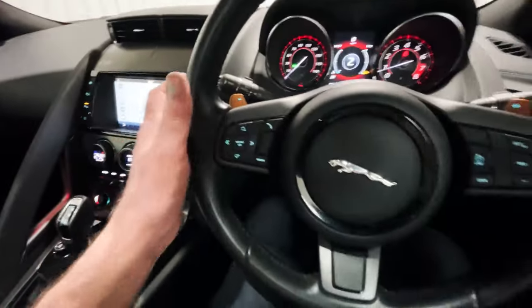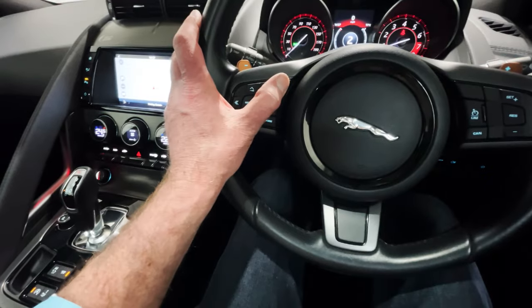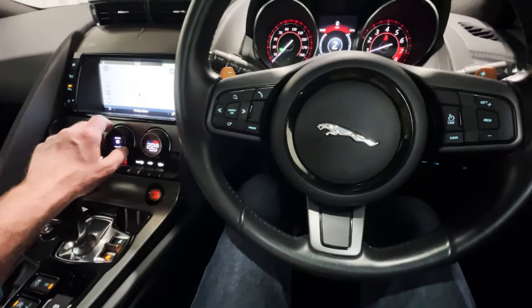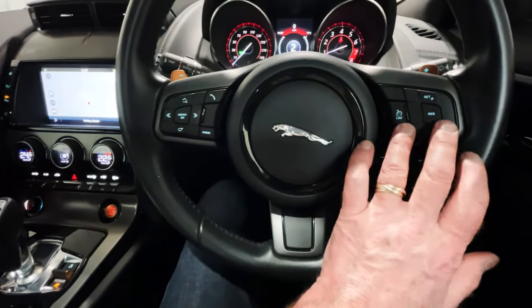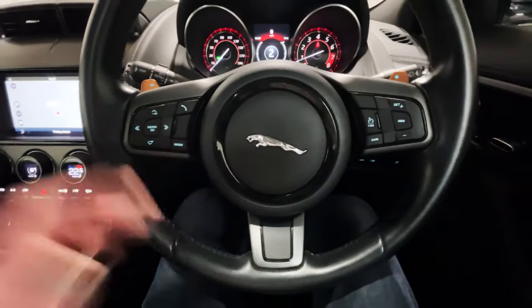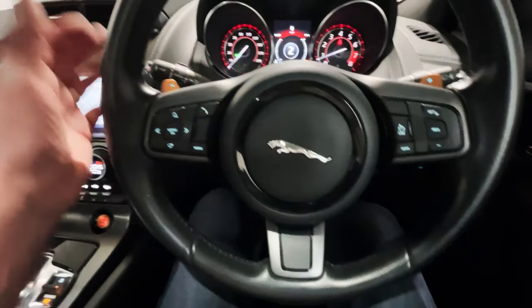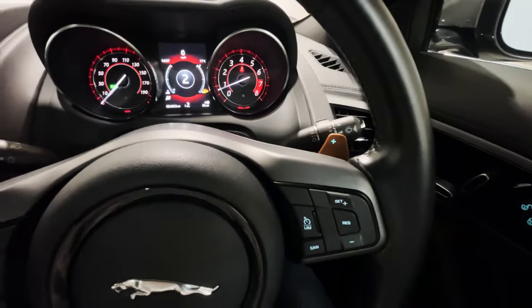On the steering wheel, on the left-hand side, we've got the infotainment controls, Bluetooth telephony button there as well, so you don't need to take your hand off the wheel in order to make or receive a call. And over here on the right, we've got the cruise control and speed limiter. All brilliantly set up, very easy to use. By the way, automatic headlamps there on the left and rain-sensitive wipers on the right-hand stalk.